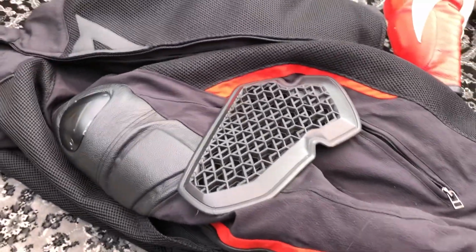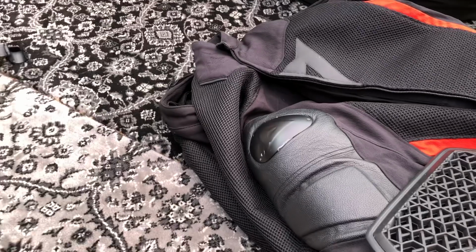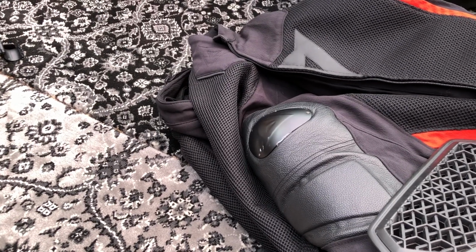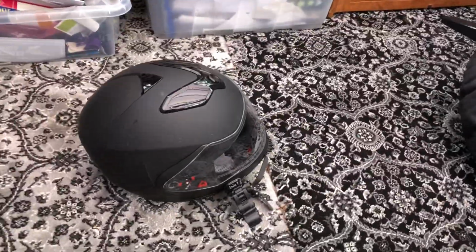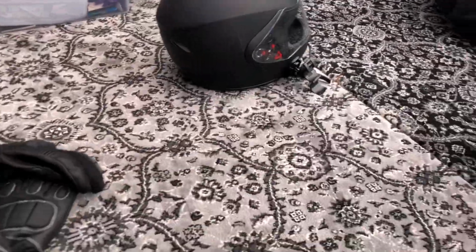Okay, so the last thing, of course, which I have not got with me at the moment because I'm just cleaning them right now, is the boots. Okay, you can get boots for biking, and the boots got to be good enough that, again, if you fall off your bike, they are going to protect your ankle and your foot.